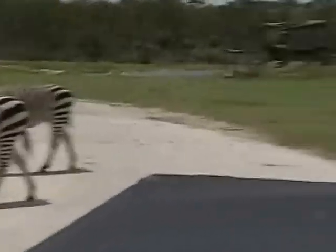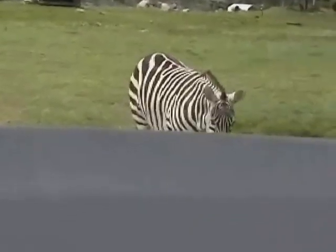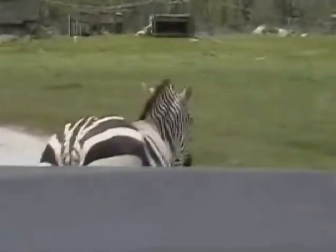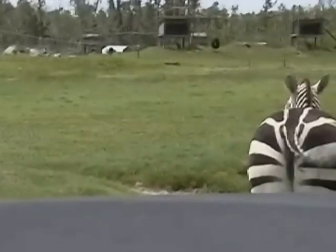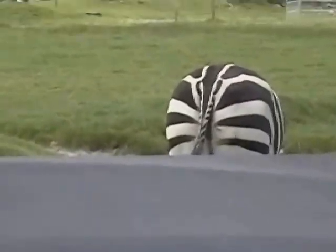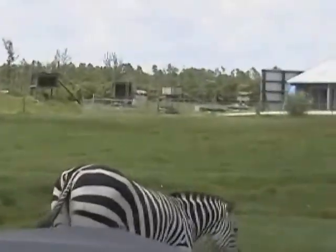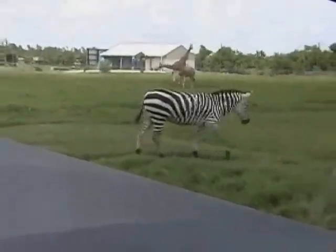Zebra's coming to your car. The zebra's coming to your car. Here he comes again. Here he comes up the side. Woo! Whoa! That thing just got chased by the other one. I thought it was going to go straight into the car. Let's see if they get into a big gallop. I just saw one. Is the zebra coming to your car? Yeah, baby. I just saw him get into a gallop. Uh-huh, it's so cute.